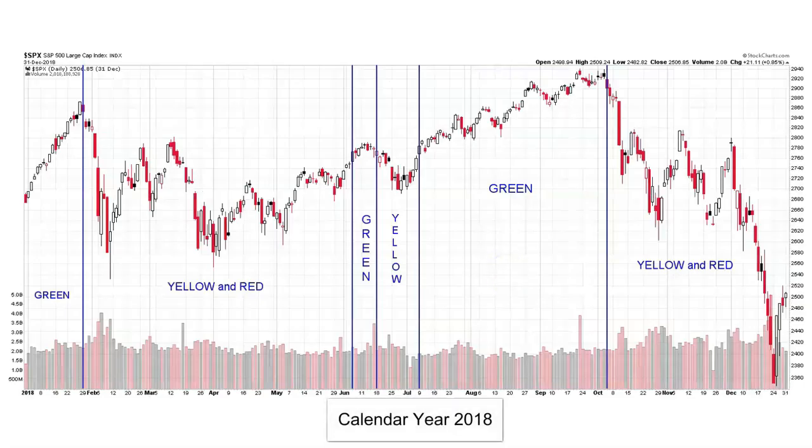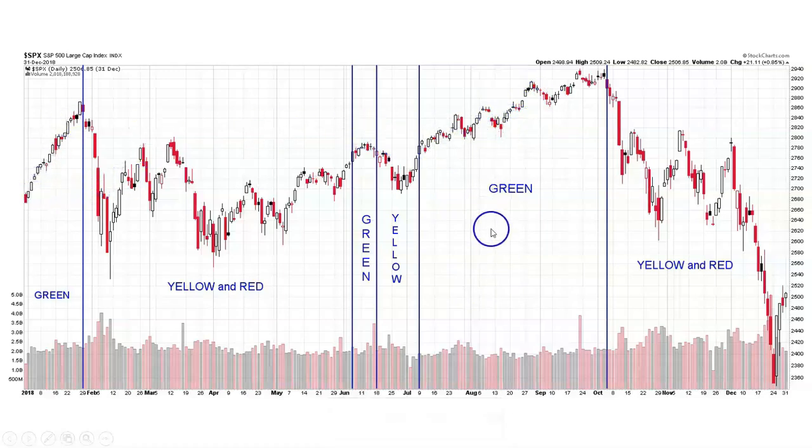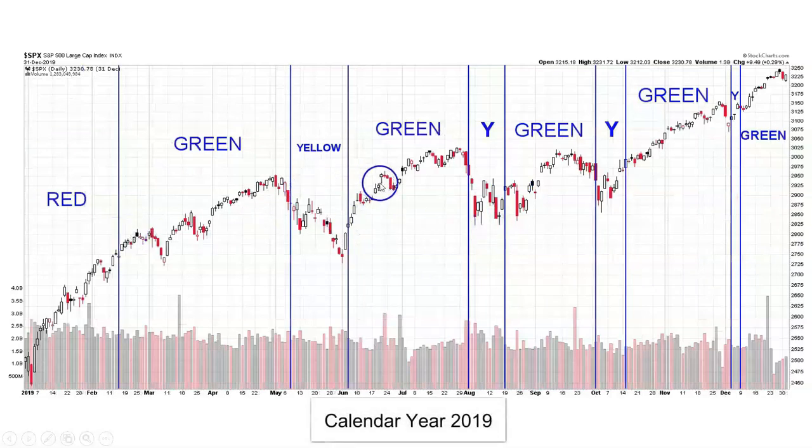Okay, a quick refresher on the Simple Market Signals weekly signals and how they can help you. The signals are green, yellow, and red. The green signal is the best risk-reward ratio for equity investors, and what you're going to find is that the stock market makes most of its upward progress when the signal is green, okay?